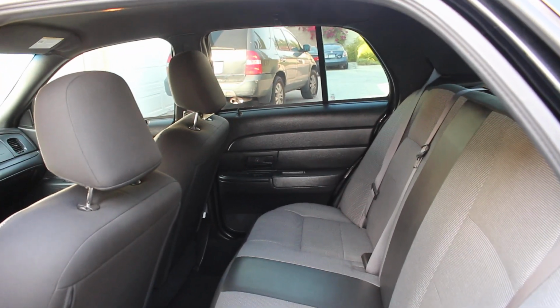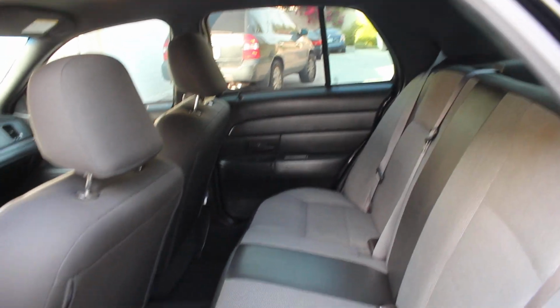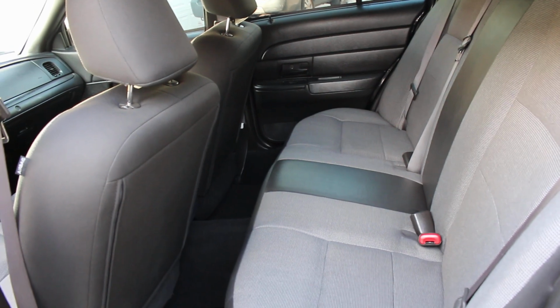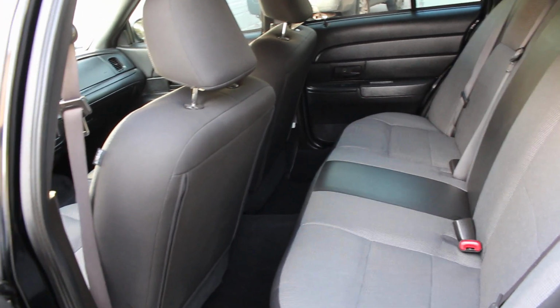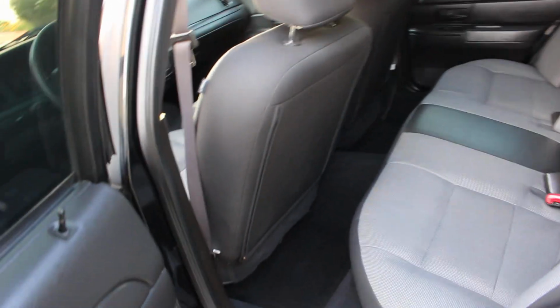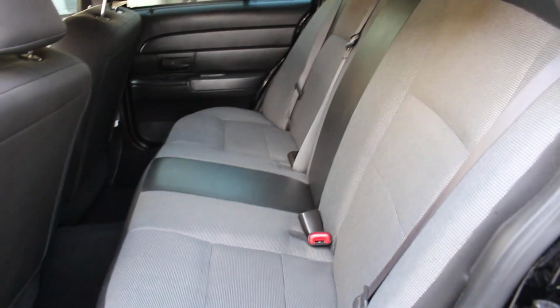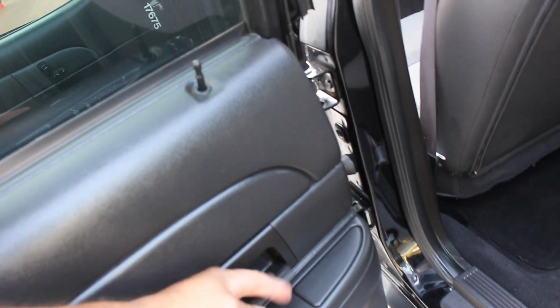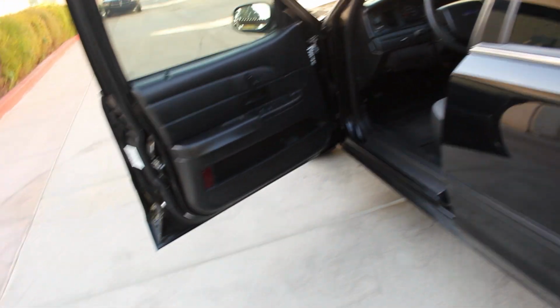As you guys can see, I do have a nice looking interior, matching interior with carpet floors, matching floor mats. However, I am missing the passenger side floor mat. Everything else is there. Seat belts and buckles are in place. Door locks and switches are fully operational from inside and out of the car.